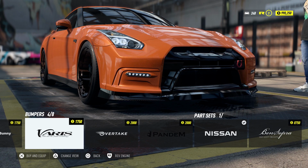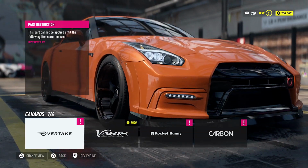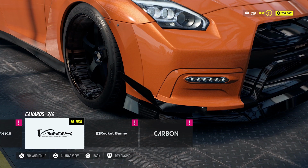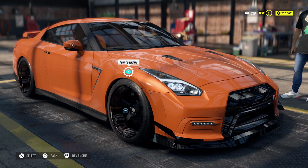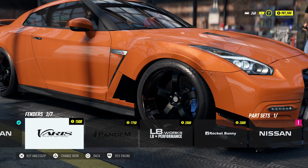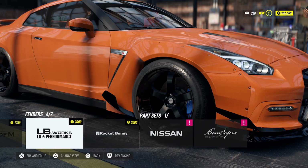Now, going through the parts on this car, I kind of settled on doing a Varis theme. So we have the Varis front bumper, the Varis canards, and you'll see me go through the car and put the Varis fenders on the front and the rear, as well as the side skirts and the Varis wing on the back. I debated trying to do a mix and match type thing, which sometimes works and sometimes doesn't.